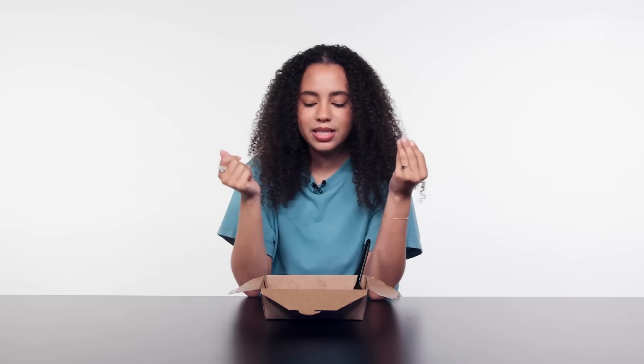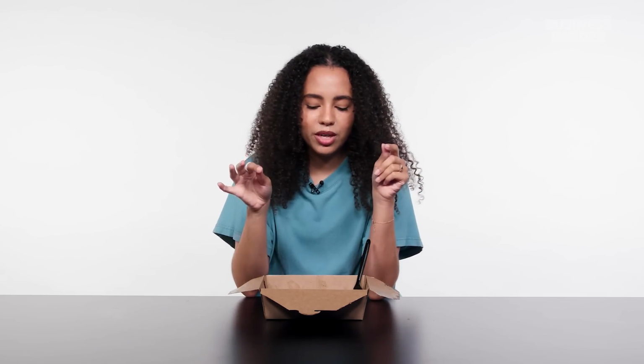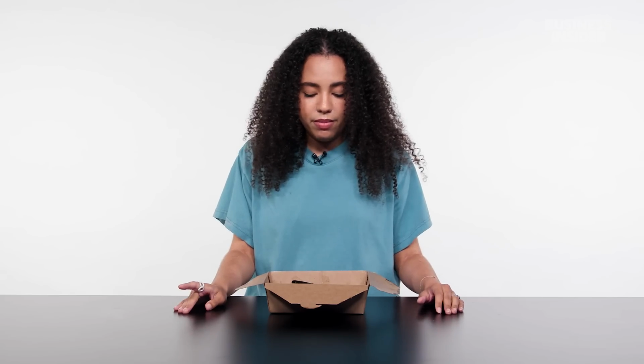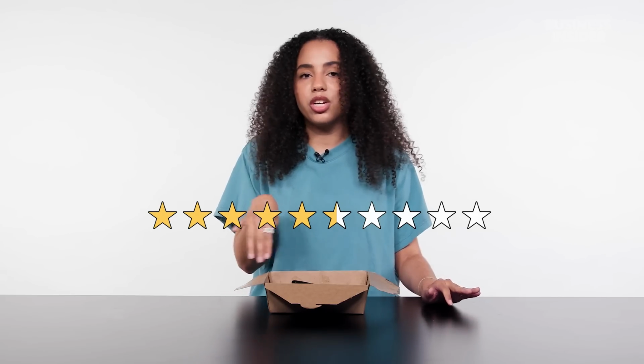The thing about the hot bar is that everything looks pretty good and smells kind of good. All the smells are mingling together. But once you actually pick up stuff that you've never tried before, it's really easy to go in either direction. Love it or hate it. I hated a lot of food today. Out of 10, I would give this plate maybe a 5.5. And most of those points are going to the chicken.